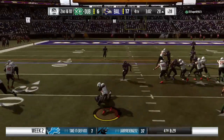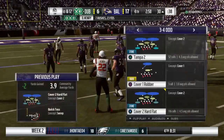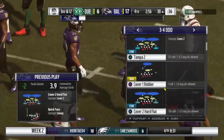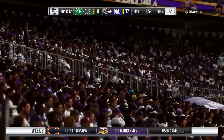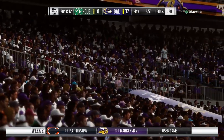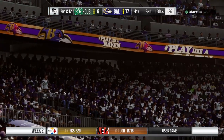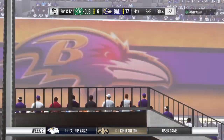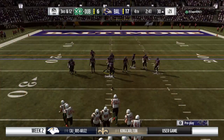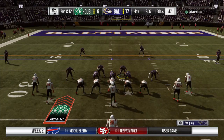On 2nd down, here's Henry. And forget about finding a lane. He barely had time to look up before he was planted in the backfield. Call it a loss of 2 on the play. And that's going to lead to a 3rd and 12. The chance of wasting this great starting field position, a real threat. This is 3rd and long.